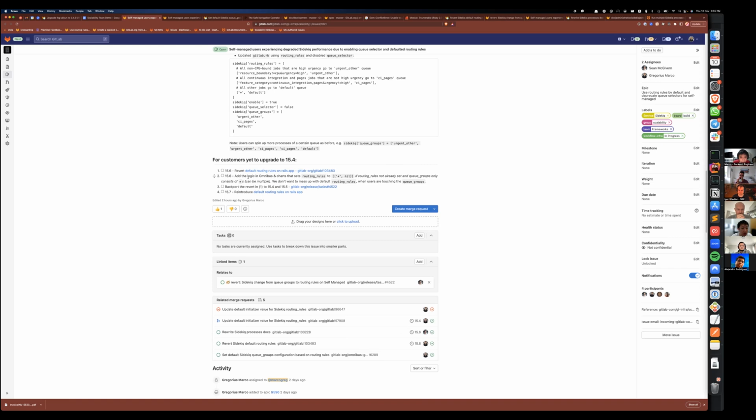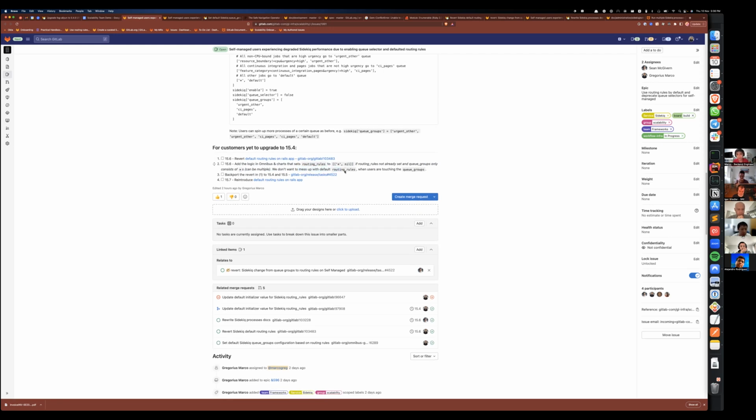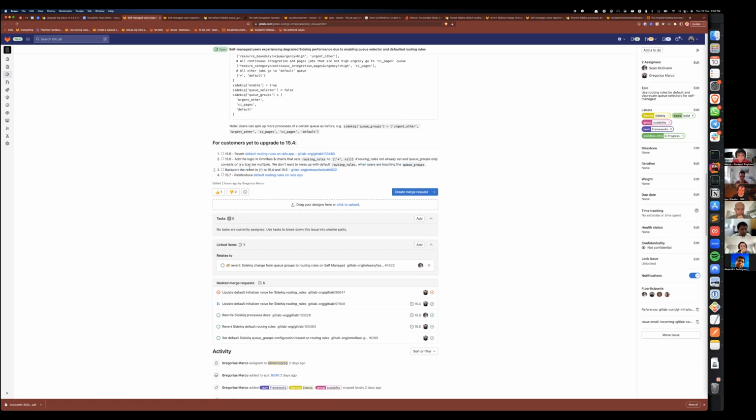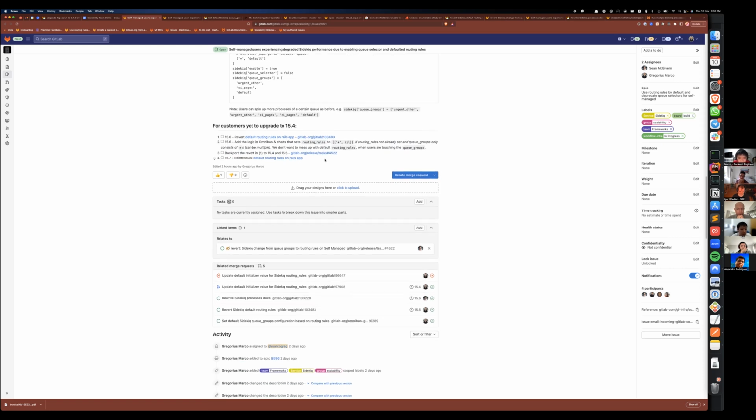After that, we would also like to add logic in the omnibus and chart so that we set the default routing rules back to the 400 plus queues if they haven't set routing rules and the queue groups only consist of stars, which is basically their default queue groups. The whole point is that we don't want to mess with their routing rules whenever they have already touched the queue groups. Then we also want to backport the first revert to 15.4 and 15.5, in case they couldn't upgrade to 15.6 for whatever reason.